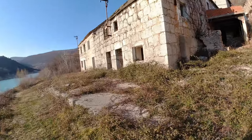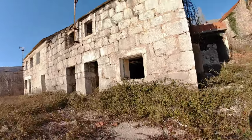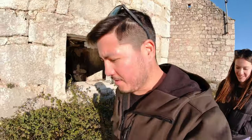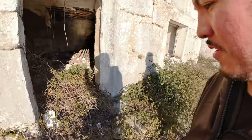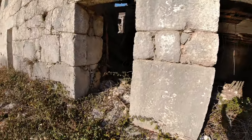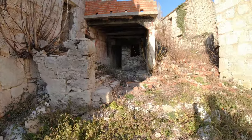We'll check what's in this other one, and let's head back up those stairs. This is probably what most of you guys are watching for, and I hope it's worth it. There's not much in there. So far, so cool.